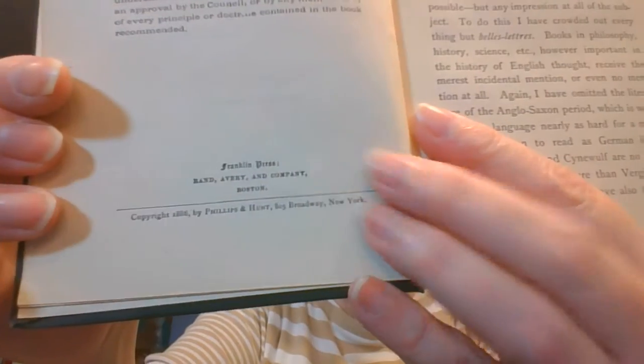This is kind of the teal colored one. And I'm not seeing any writing on this one. An Outline Sketch of American Literature. And this one looks like 1887 on that date. This is the green one. No writing really on this one either. An Outline Sketch of English Literature, and it's from 1886. And the binding is good on that one.